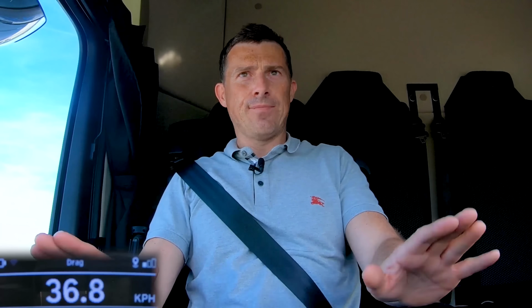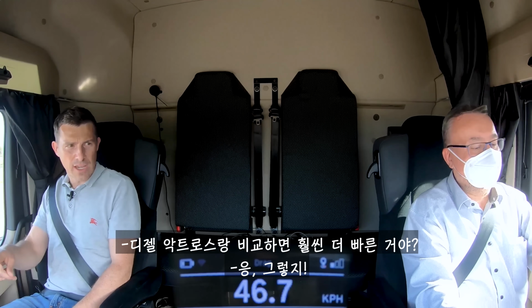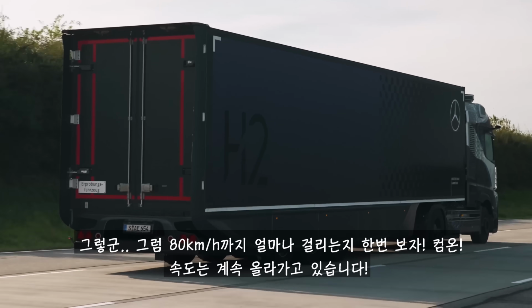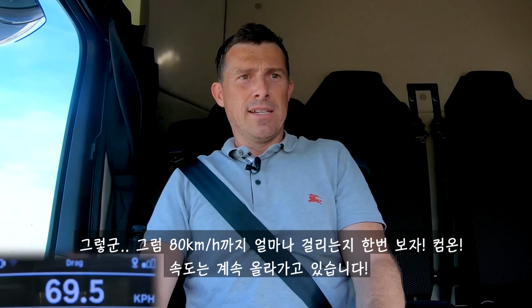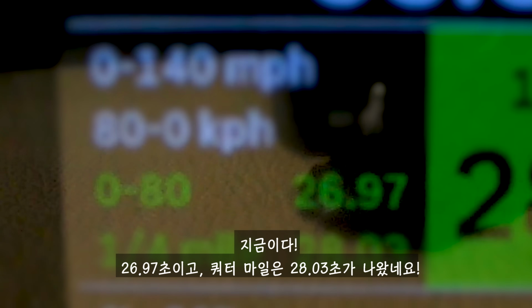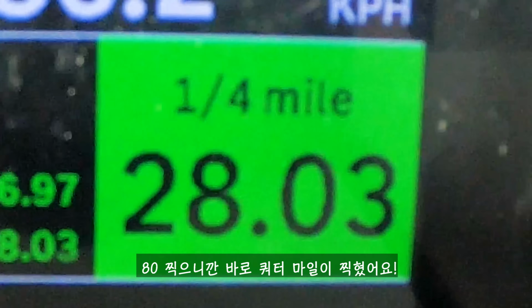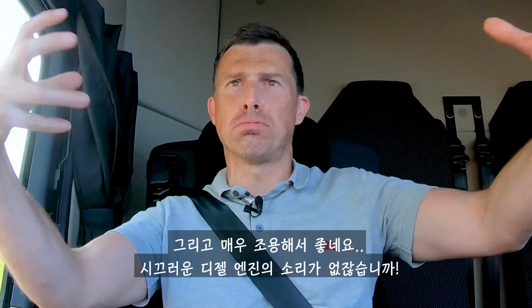So it's not massively rapid, Roland, but is this quicker than if it was a diesel Actros? Yes, it is. Okay, so let's see what it takes to get to 80. Come on, we're climbing. 70 kilometers. It's exciting. Here comes the 80. Now, 26.9 seconds and then 28 seconds for the standing quarter mile immediately afterwards. And relatively silent, no diesel engine going.